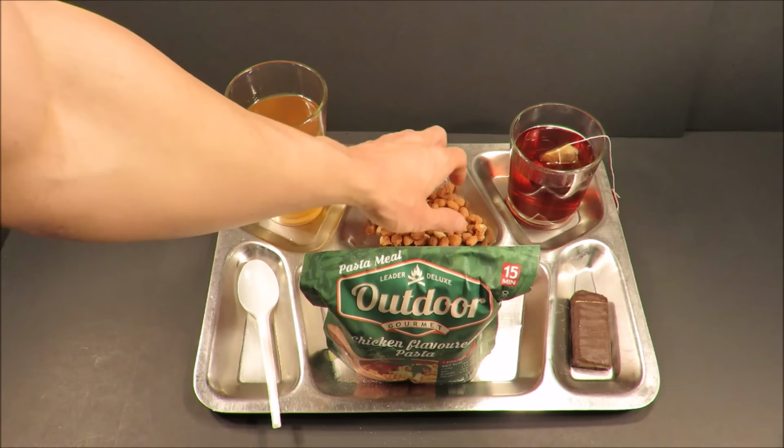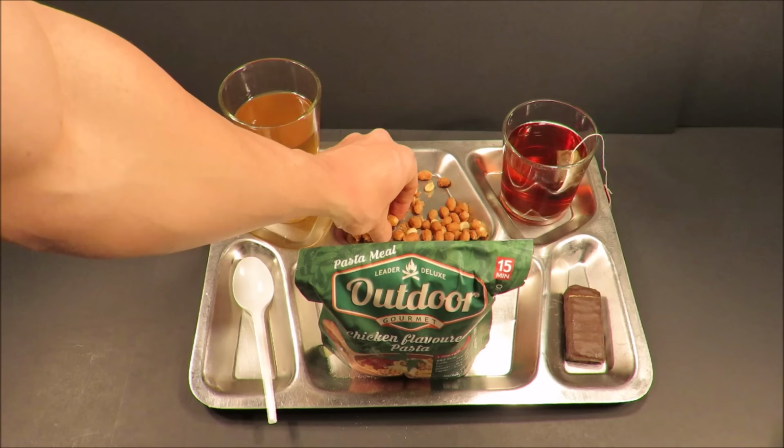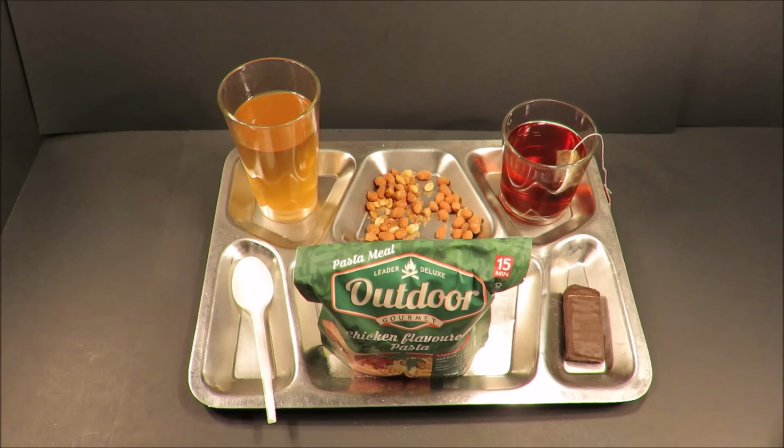Check out these peanuts. Mmm. The outer little fried shellac part, that makes it. It's like having fried peanuts with a well-roasted peanut in the center. Slightly sweet. You can't taste much honey, quite frankly. If it didn't say honey on the outside, I'd hardly know. But it's still quite good.